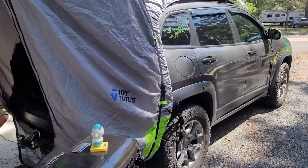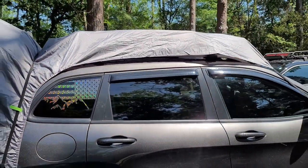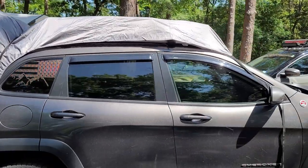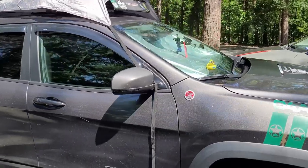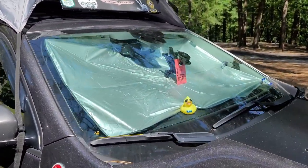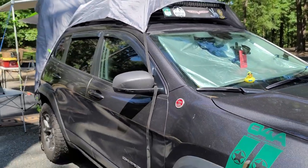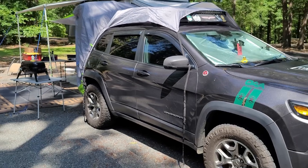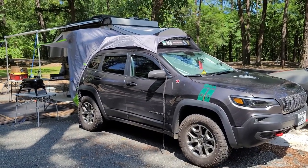One thing I want you to notice is this. I've got the Joy Tutus tent over the vehicle. And I like how it goes over the top of my rack to keep the sun from beating down off the top of the vehicle. And I've also got the Joy Tutus sunshade inside to keep the sun off the windshield. So there's two products right there from Joy Tutus.